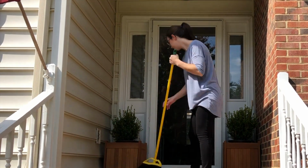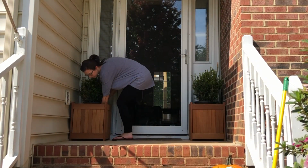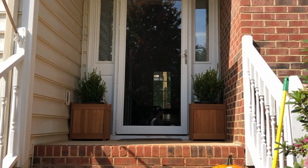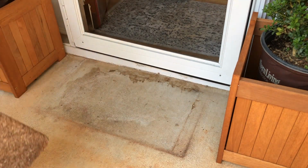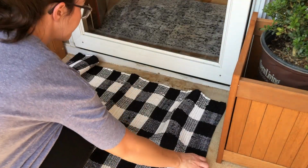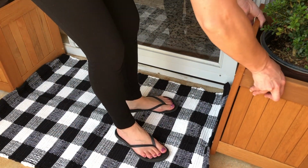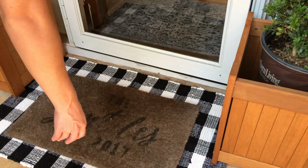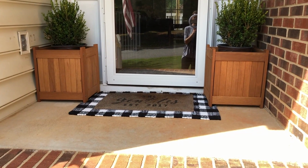Real quick, I wanted to share this rug story with you. I had found the buffalo check mat that goes up underneath the rug, and I wanted to get a new fall rug to go with it, but I could not find anything that I absolutely was in love with. And I'm the type of person, if there's one thing about it that I'm not happy with, then I just don't get it and I wait until I find something that I do like. So for this fall, I just kept our regular doormat with our last name on it just for this year. Maybe next year I'll find something, but anyways, here's the front porch.